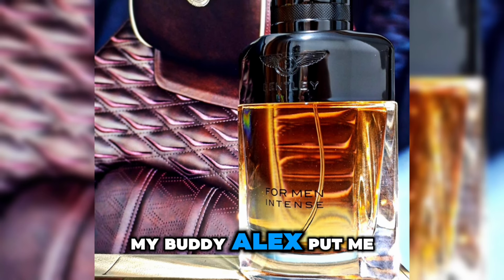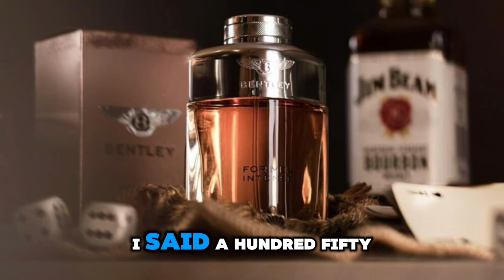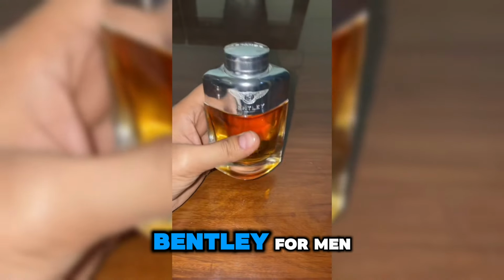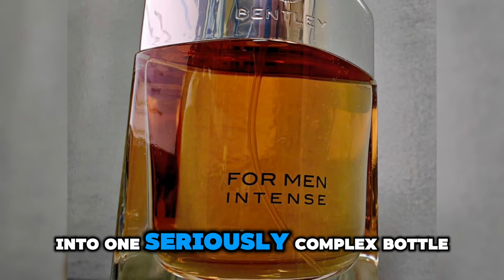My buddy Alex put me onto this one after I complimented what he was wearing at a dinner party. He told me to guess the price. I said 150, maybe $200. He laughed and told me he paid $40 on sale. $40. Bentley For Men Intense packs incense, leather, benzoin, rum, black pepper, and patchouli into one seriously complex bottle.